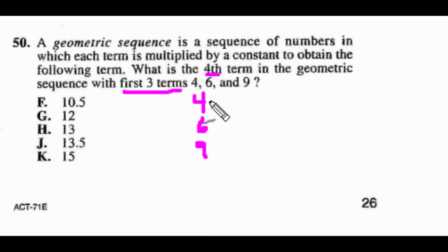Okay, there is a magic number that we're going to be multiplying this to get to this, and then multiplying that same number to get to that. So let's just call that magic number x. So 4 times the unknown number, which is x, is going to equal that number, 6. You with me? Okay, let's continue on.